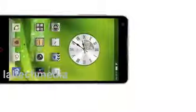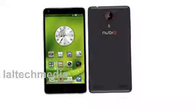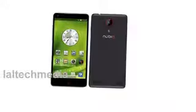As far as specs go, the ZTE Nubia 5 has a 5-inch full HD display, 443 ppi, while under the hood the handset runs a Qualcomm Snapdragon S4 Pro 1.5GHz processor alongside 2GB of RAM and 16GB of internal storage space. There's a 2-megapixel camera on the front of the device for video chatting and selfies, while the battery is a somewhat hefty 2300 mAh capacity.